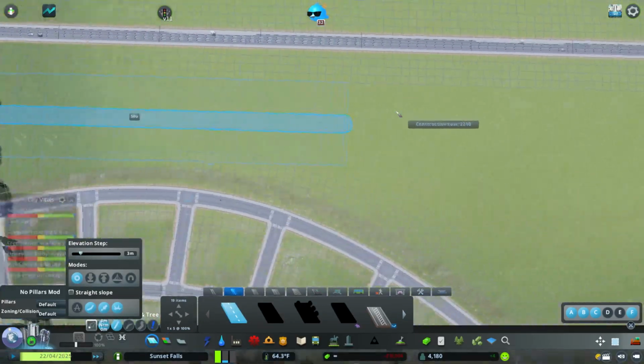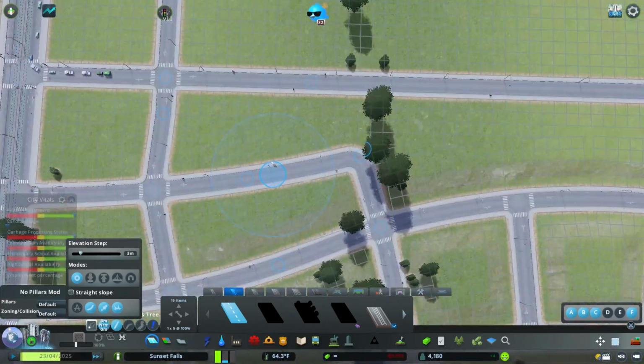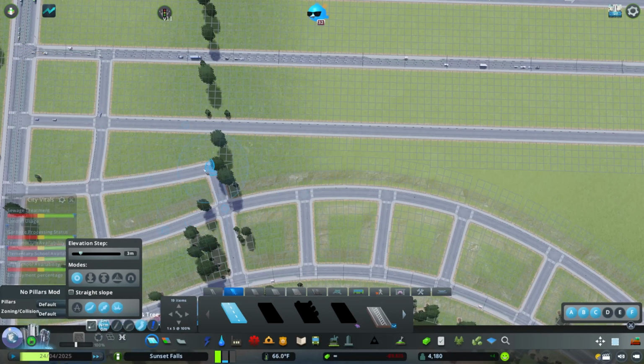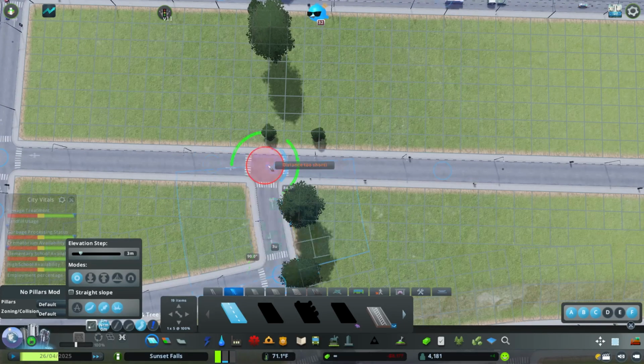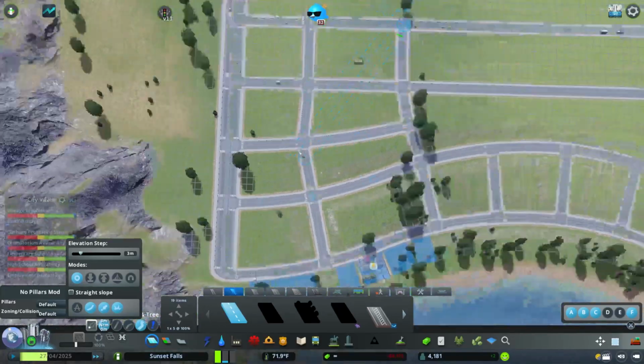I think we'll just go all the way along here. And just presume that we will need to use this at some point for a few of these other roads. Let's just start to get some interesting curves in here. I'm going to join things up at nice angles as much as we can to the best of our ability. Try to get that in more of a 90 there. Oh, there we go. Let's see what we can make of this.